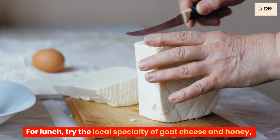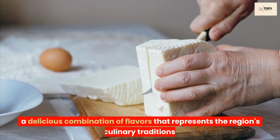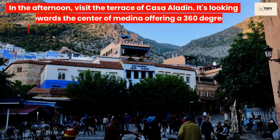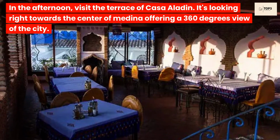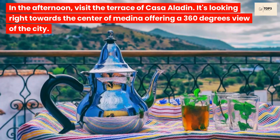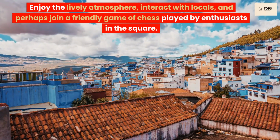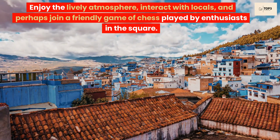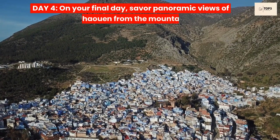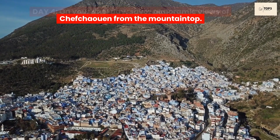For lunch, try the local specialty of goat cheese and honey, a delicious combination of flavors that represents the region's culinary traditions. In the afternoon, visit the terrace of Kasbah Museum. It's looking right towards the center of Medina, offering a 360 degrees view of the city. Enjoy the lively atmosphere, interact with locals, and perhaps join a friendly game of chess played by enthusiasts in the square. Day 4. On your final day, savor panoramic views of Chefchaouen from the mountaintop.